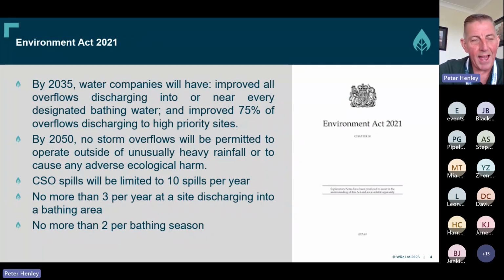So, as I say, there is ever increasing political pressure to address that. The Environment Act of 2021 has really set out to the water industry that they need to improve all of their overflows, and particularly where they have an impact on bathing waters, etc. So that's not just coastal, but now ever increasingly inland bathing waters, and that's going to be a big challenge going forward. They need to improve 75% of those sites by 2035, which is a quite short time horizon to address some of those issues.